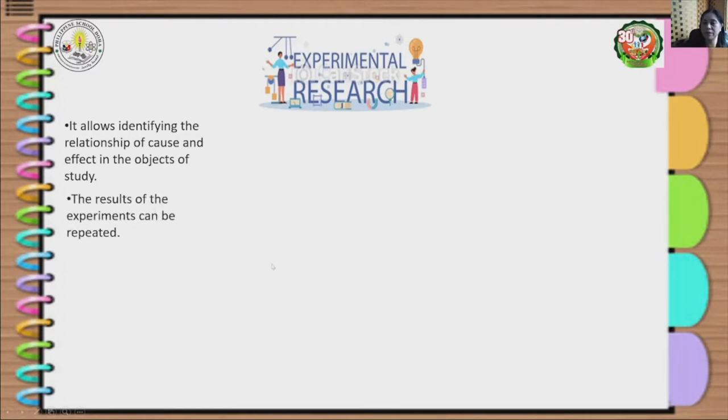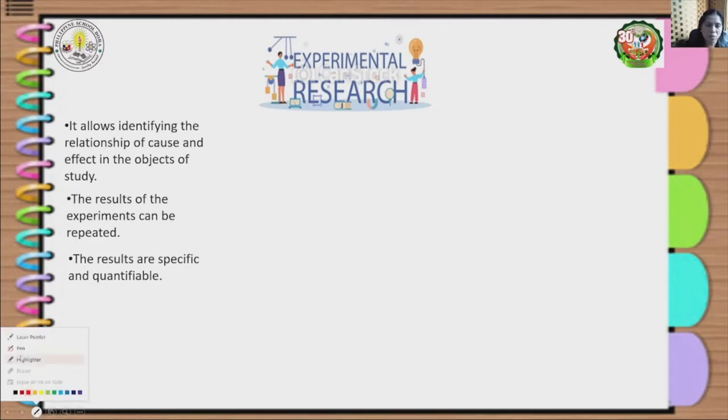The results of this experiment can be repeated. You can always try. If you have doubt, you try. No worries about that. The results are specific and quantifiable. So for this talk, we are going to focus on this: quantifiable.